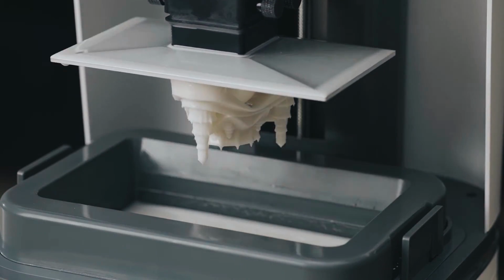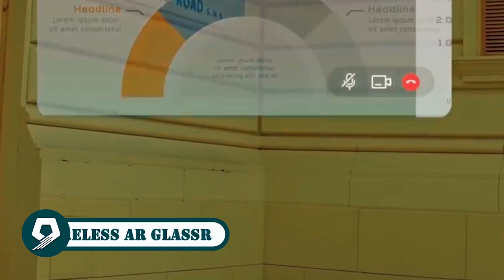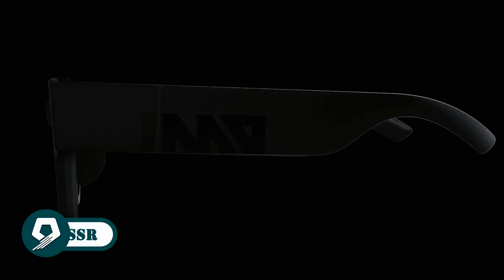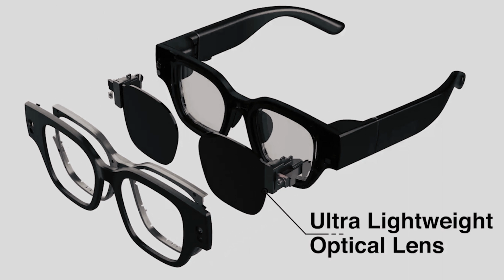Are you on the hunt for the ultimate all-in-one wireless AR glass? Your search culminates with the INMO Air 2. Pioneering a new era, this glass delivers an immersive entertainment journey, complete with built-in wireless translation and ChatGPT integration.